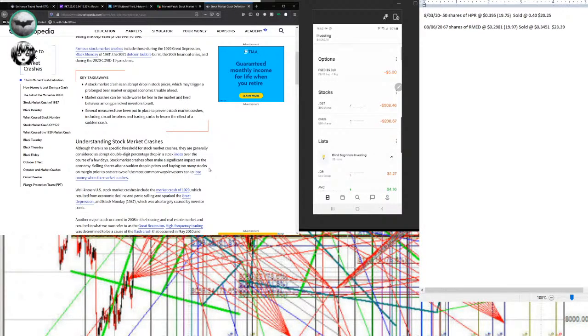So this is actually definitely a good thing to go over today, since we're seeing this kind of behavior in the market right now. Well-known U.S. stock market crashes include the market crash of 1929, which resulted from economic decline and panic selling and sparked the Great Depression, and Black Monday in 1987, which was also largely caused by investor panic.